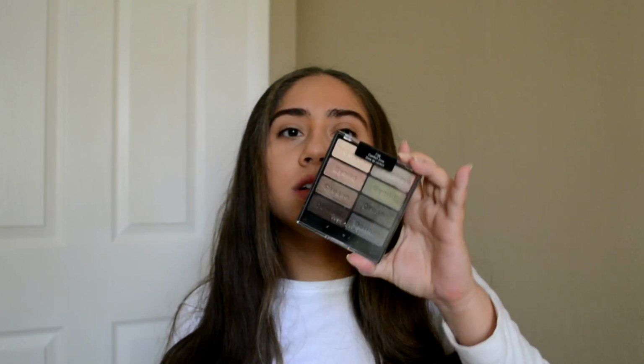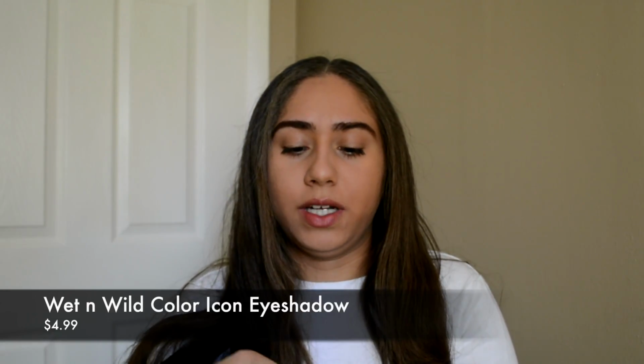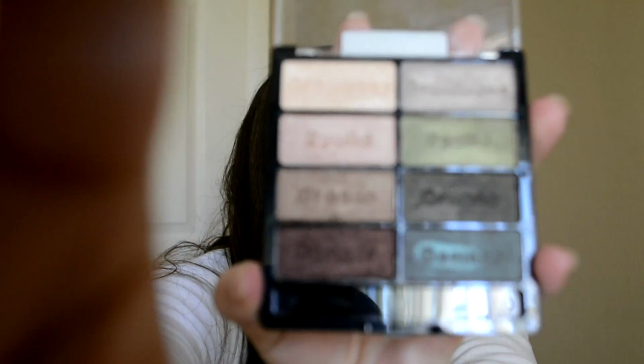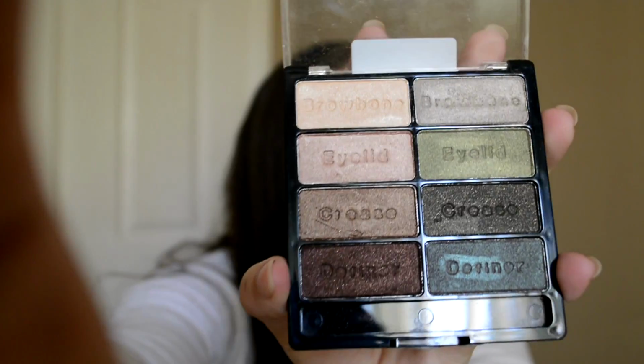So I'm just going to discuss some things that my favorite YouTubers influenced me to buy. First off, I want to start with the Wet n Wild eyeshadows, the Color Icon ones. So I bought the popular one like Comfort Zone, and basically this one has green colors and bronze, and I actually like this one. They all have great pigment.